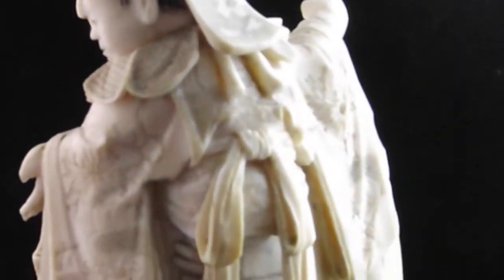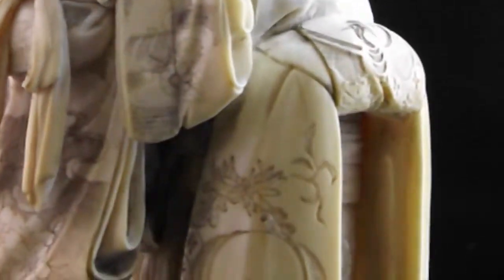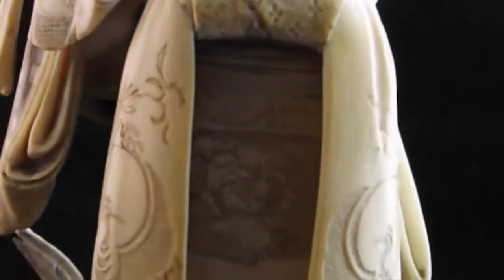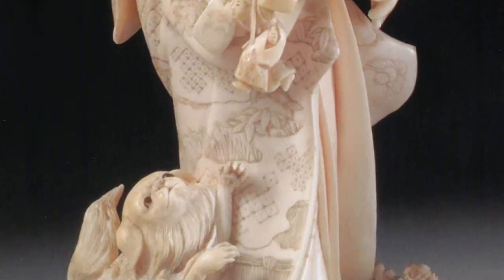The hair of the woman and the child are coloured with black pigment. Pigment has also been used to show the tiny details of the clothing. It is as if the child was originally holding an object, which has been broken and lost. He may have been holding a toy, like in this okimono, which is of a similar subject.